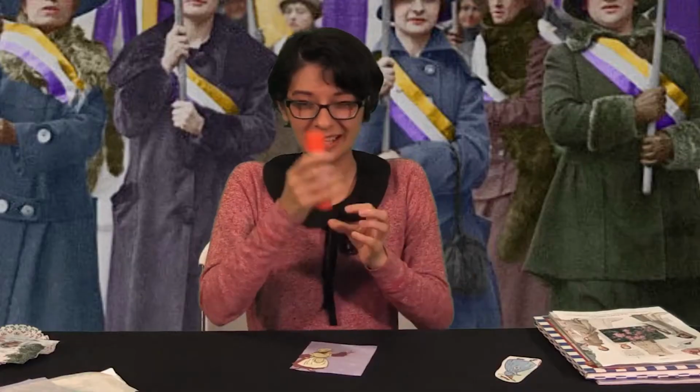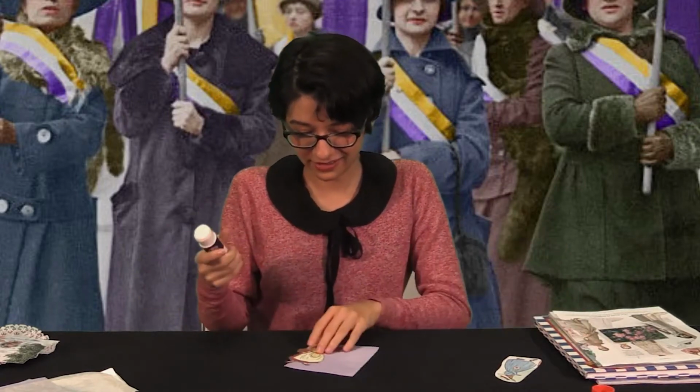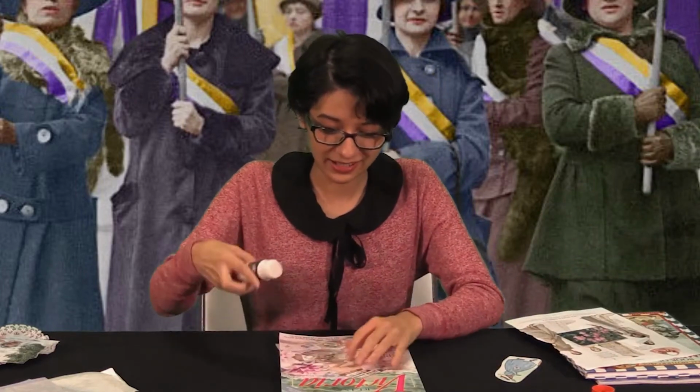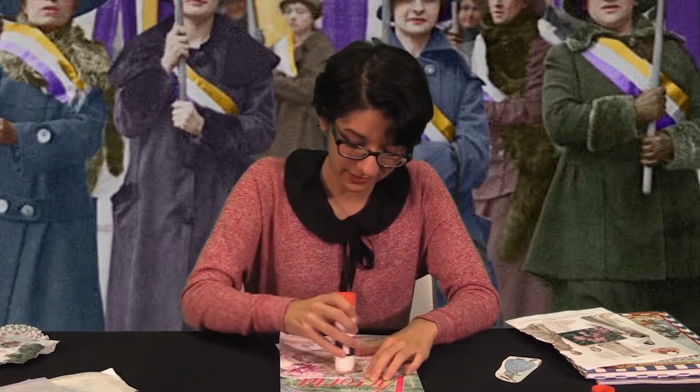So I've got my paper, I've got my girl, and I've got a glue stick. Glue sticks are very nice. I don't use them as much as I'd like because it's hard finding an occasion to use one, but I do love me a good glue stick.